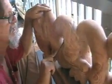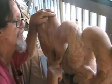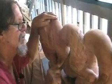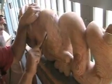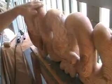For right now, I've got this little table, and I'm working on a sea serpent that is carved out of a chunk of wood that's got to be 150 years old. It was a beam in a building in California. When the building was torn down, one of the demolition people offered me this chunk of wood, and it's a beautiful piece of fir. I carried it with me for 10 years before I started carving it with a mallet and a chisel.